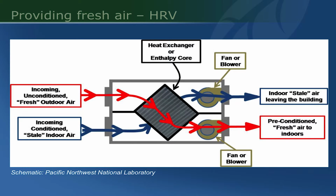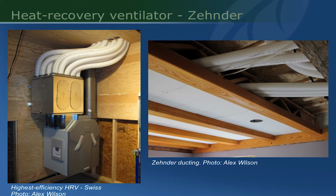We can reduce the energy penalty of ventilation by using what's called a heat recovery or energy recovery ventilator, an HRV or ERV. And this basically transfers heat from the outgoing to the incoming airstream. In the house that we're building, again, I'm writing about this stuff, so we used this really high-tech, high-performance European heat recovery ventilator. This is made in Switzerland by a company called Zehnder, and they use these small diameter ducts to deliver fresh air and to pull down stale air, and these are thin enough to fit directly into wall cavities and be positioned. Here they're being installed above an access ceiling system.